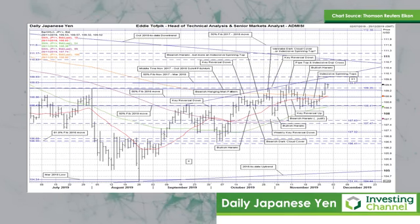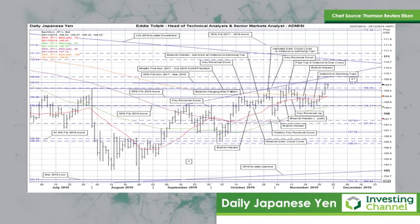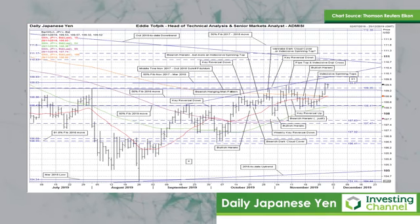Anyway, we're just about done. Now we've got to look for any follow-through. As above we have the rapidly descending October 2018 to date downtrend, currently in the 110.80 area, and soon to be entering the current market zone.